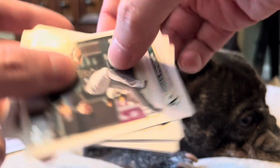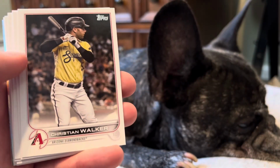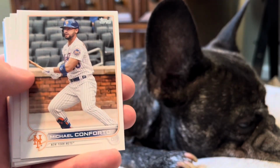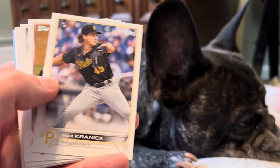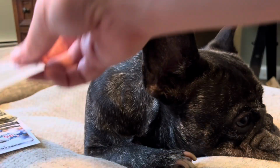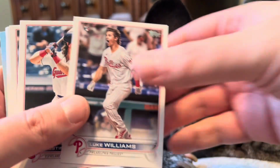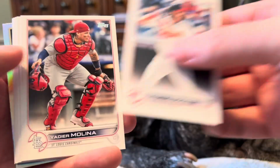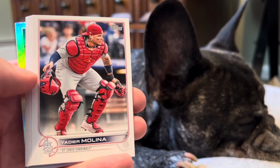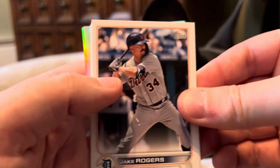Thanks for sticking with me here. Chad Pinder. We got a Jake Cousins. Christian Walker. Michael Conforto. Max Kranick. Clayton Kershaw. There's another future Hall of Famer, and that goes well with the Mookie Betts card. Jose Barrios. Luke Williams. Austin Hedges. Yadier Molina, another future Hall of Famer there, and another great image. So some nice base cards coming out of this pack.